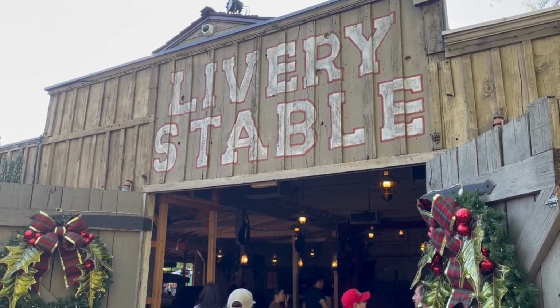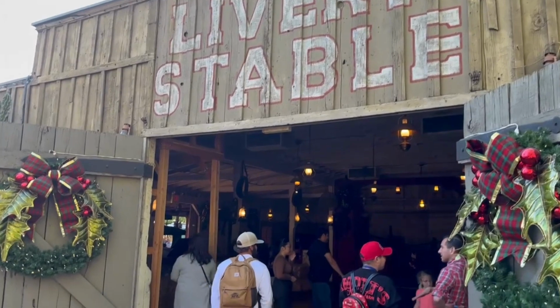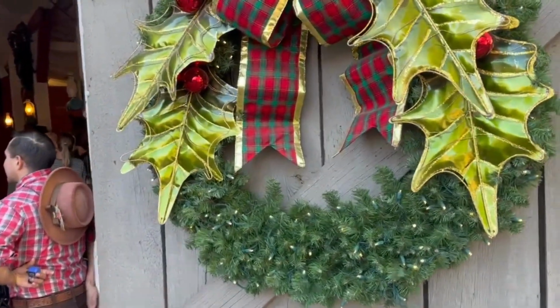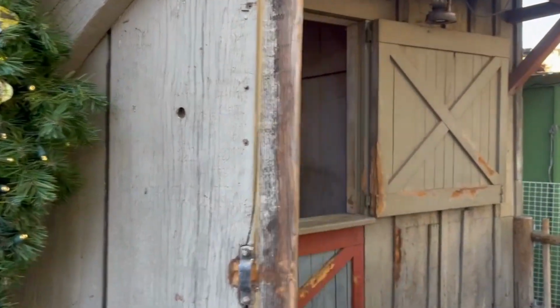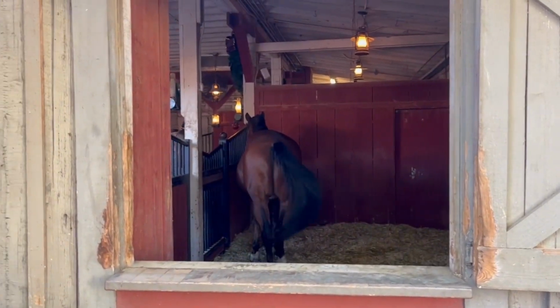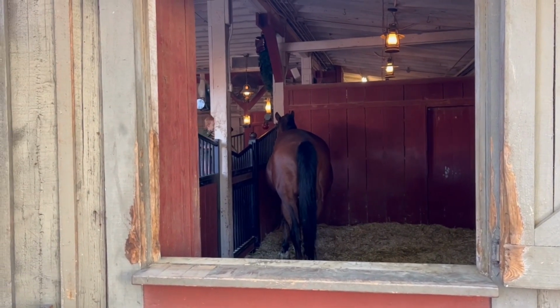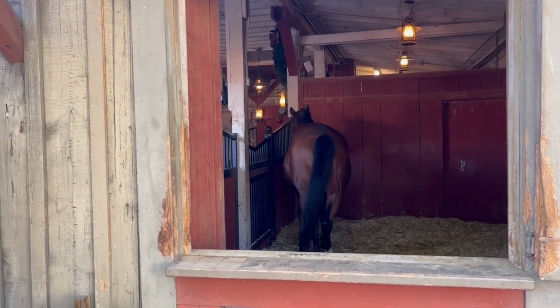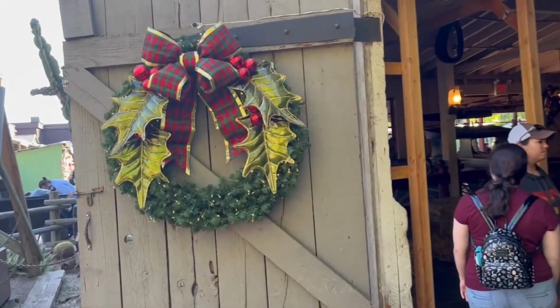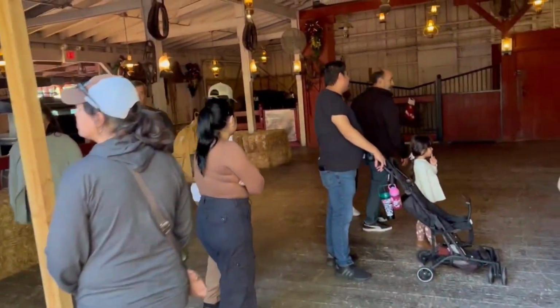Okay, guys, so the livery stable is open during the week. Coming in, there are some welcoming big wreaths here, which are awesome. And then you can see some of the horses and the different animals in here. I'm not sure which horse this is today, but he'll go back and forth and say hi to people. If you come into the livery stable, you can see all kinds of fun stuff in here.